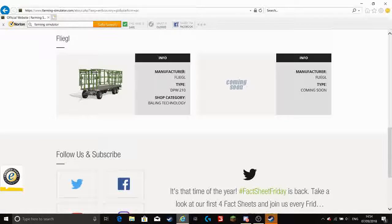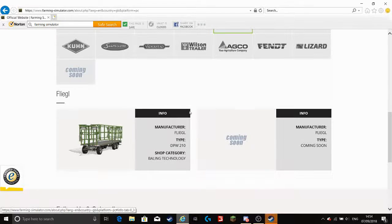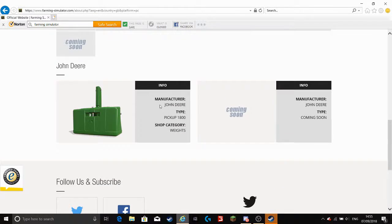Now unfortunately this is all it'll tell me. I'd be interested if they told us how many bales you can actually fit on here, but I haven't, so we're gonna have to deal with that for now. So John Deere, currently you've only got a front weight on here, or just a normal weight. It's the Pickup 1800. Once again, it would be good if they could tell us how much it actually weighed and for what tractor it's for, so a large tractor, a small tractor, or a medium one.